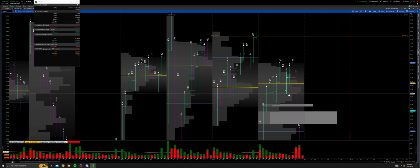H period pulled back a little bit. We relieved a little bit of those momentum buyers. More stepped into the market. We rotated up again, but couldn't set a new high in K period. Couldn't get a triple distribution going. So the market was really long up here.